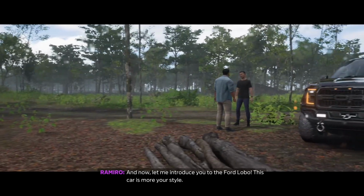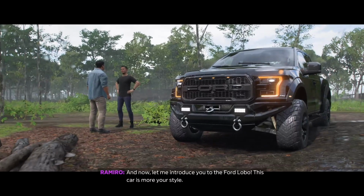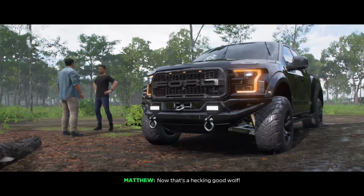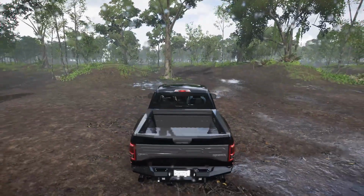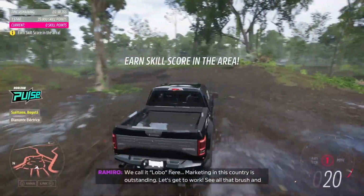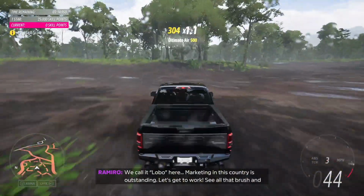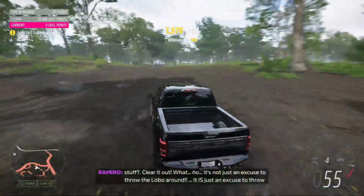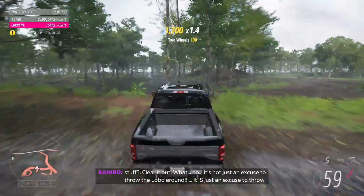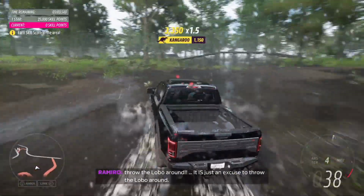And now, let me introduce you to the fourth Lobo. This car is more your style. Now that's a hecking good wolf. We call it Lobo here. Marketing in this country is outstanding. Let's get to work. See all that Russian stuff? Clear it out. What? No! It's not just an excuse to throw the Lobo around. It is just an excuse to throw the Lobo around.